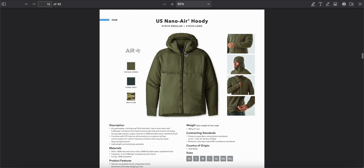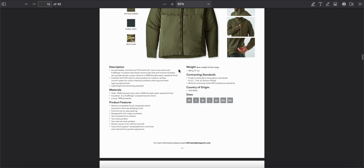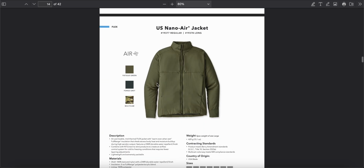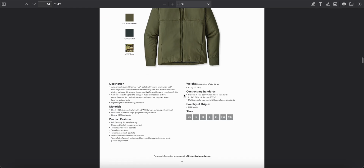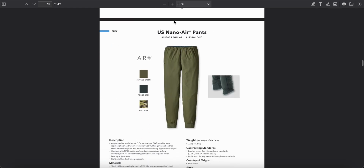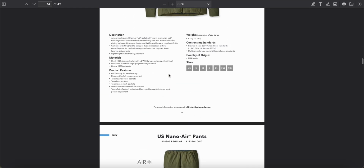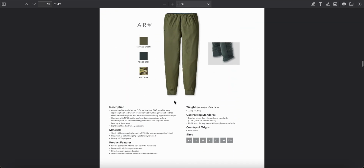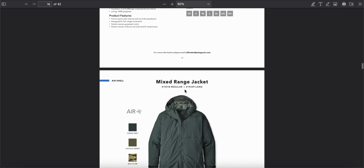These are kind of like the Arc'teryx hoodies. They're kind of going after that type of thinking. You want these lightweight and extremely packable. 17 ounces for a size large is nothing. It's a 2-ounce full range insulation blend as well. Same thing for the nano air jacket. This just omits that whole hood compartment. And then you have the nano air pants, stuff like that. Same thing as the nano air jacket, same materials and everything. You're looking at the 2-ounce full range fill. These are going to keep you warm, but they're going to dump all that excess moisture and heat out of them when you're wearing them.